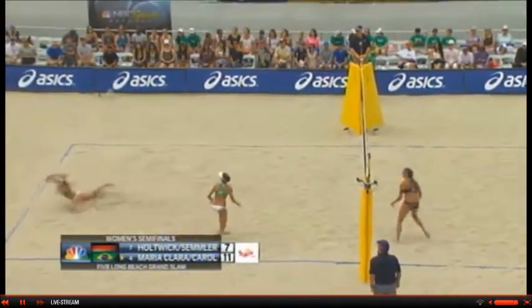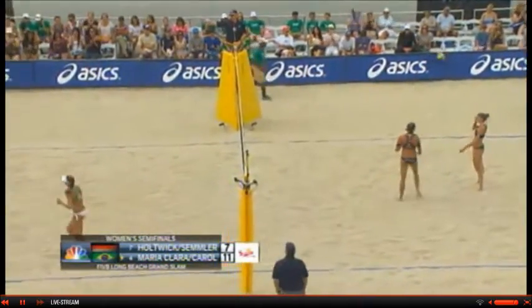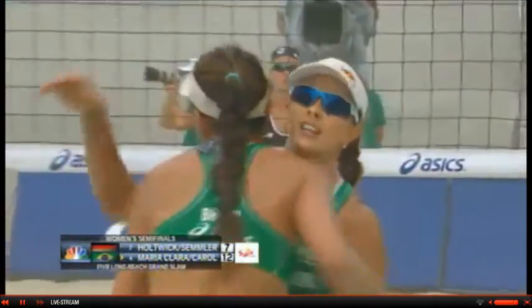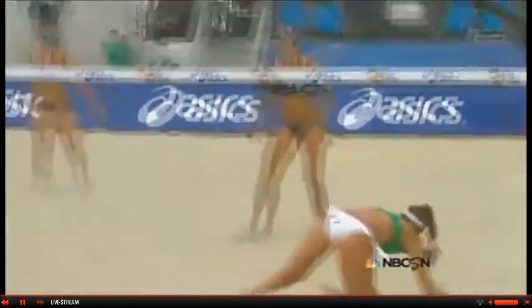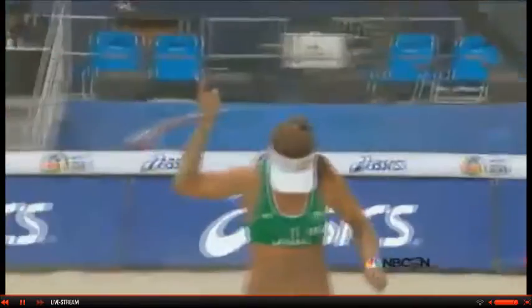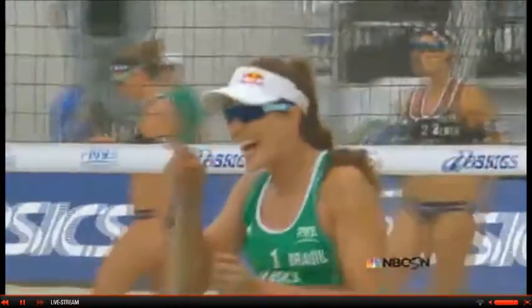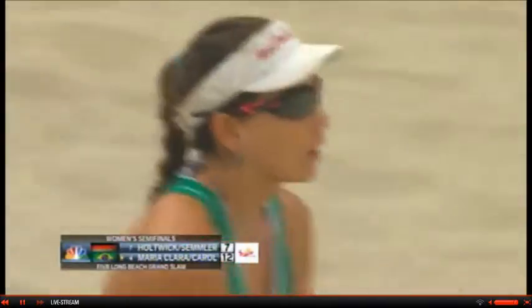Chases on, and that's another good play. Oh, what an angle that is. Brazil playing brilliantly, and Germany were left square on the net, flat-footed on that last play. Nobody moved around to cover the angle, which was pretty much the only place to go, was that angle there, cross-court. Loads of space, really well put away by Maria. Brazil in the driving seat now in this first set.